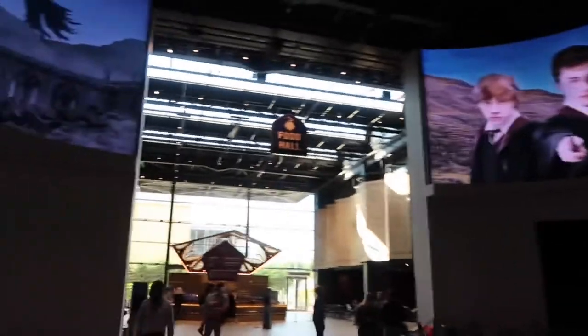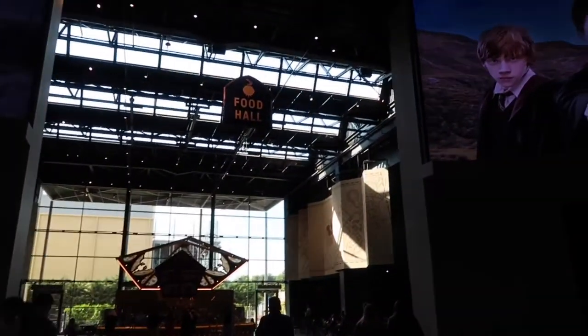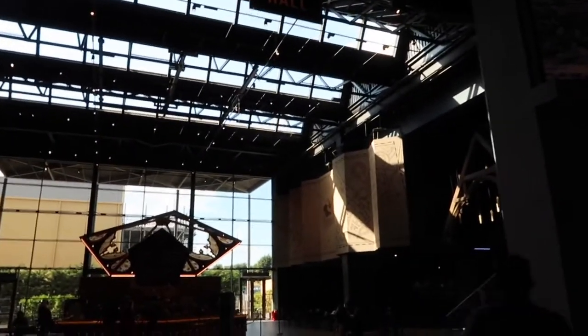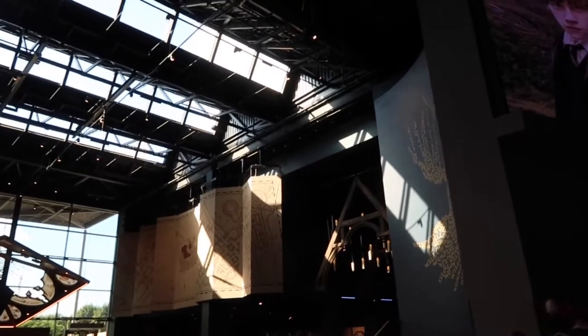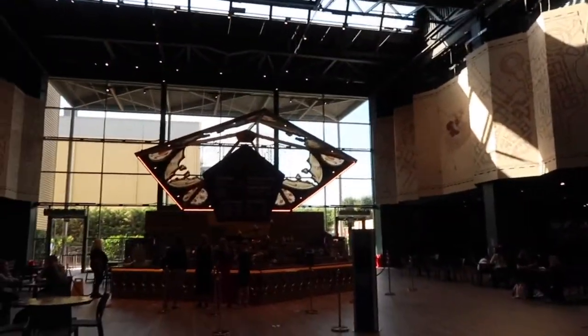We're gonna go have a little look in the food hall because we did come to the preview of this when it opened. We didn't actually go in here, so we're going to go in here. Oh wow! That's pretty nifty. I'm just gonna sanitize my one hand.